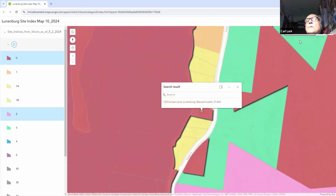No, you've got to go to Vision and type it in. It's easy. I didn't link it to Vision. It's a search of the whole other Vision database.